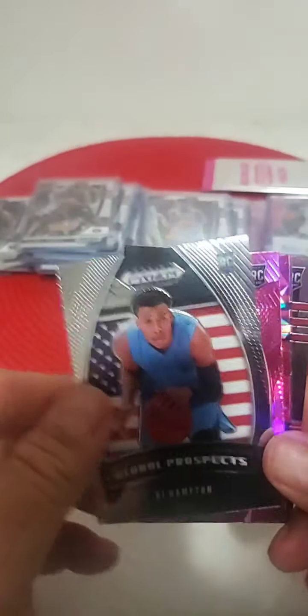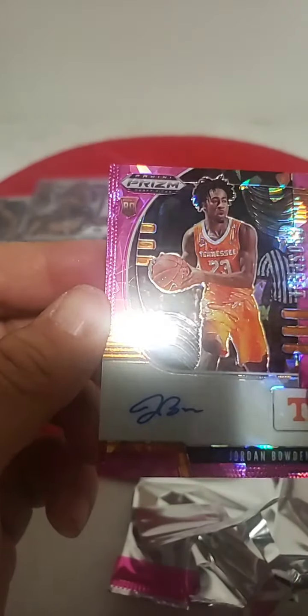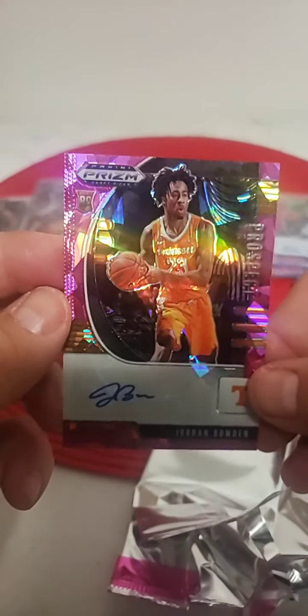Let's see what we have. Ajay, Killian. Is that Precious? Ajay, Nico. Last auto of the night. Can it be a big one? Tennessee Volunteer. It is Jordan Bowden from Tennessee. Once again, I am not too familiar. I will have to look him up and see where he belongs. But it is a Jordan Bowden auto.